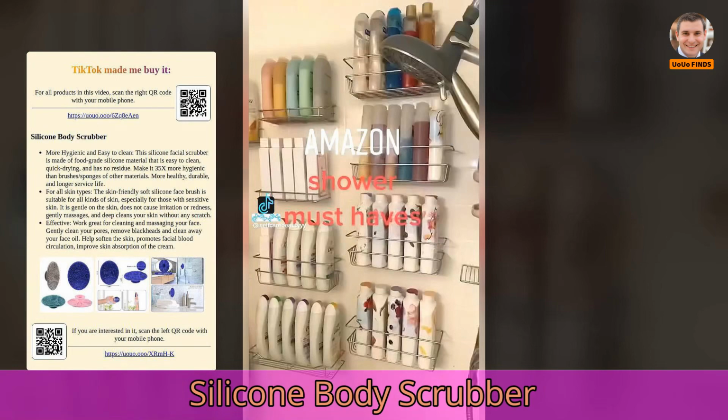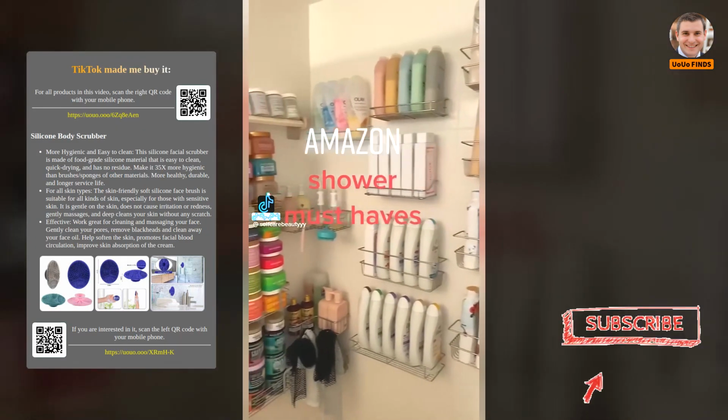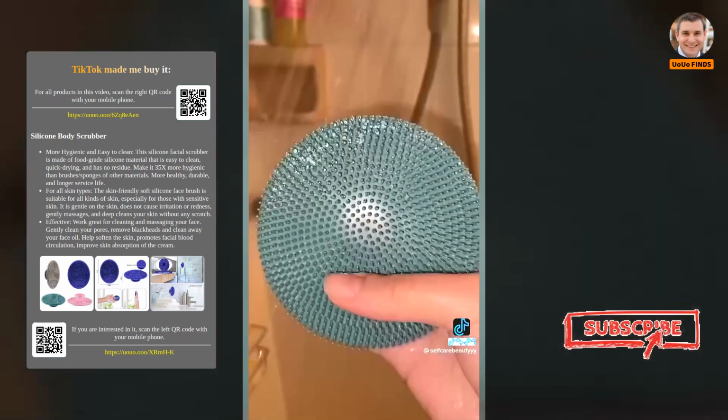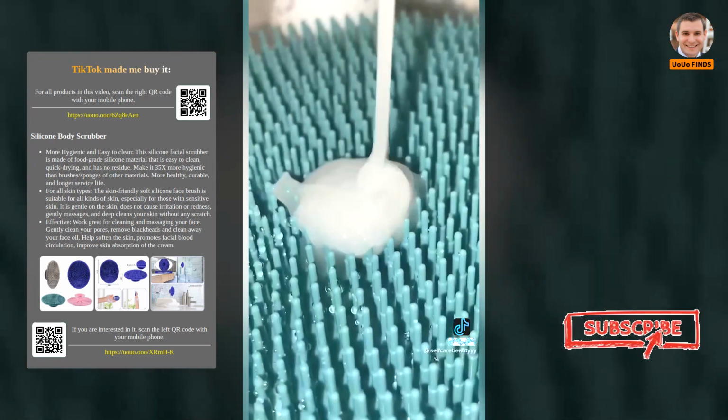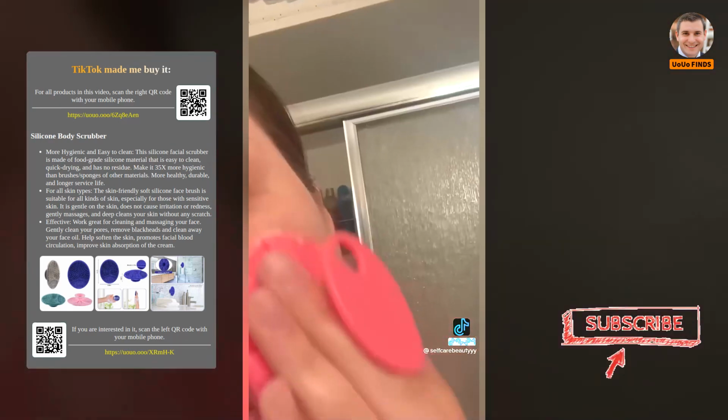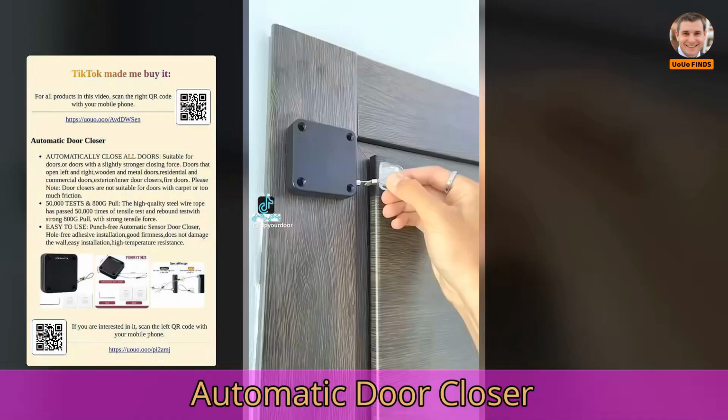Silicone body scrubber. Amazon shower must-haves. Now everybody knows about the scalp massager. It helps with dandruff, blood circulation, hair growth. Silicone body scrubbers are a must. I highly recommend. They hold less bacteria than a regular loofah. Same with this face cleanser. It's easier, safer, and more gentle on the skin than a towel.